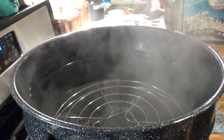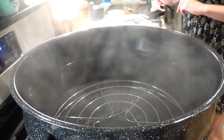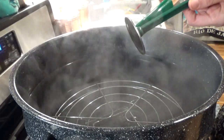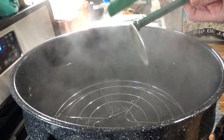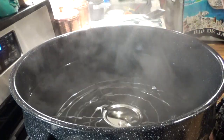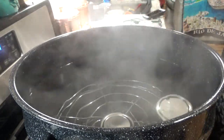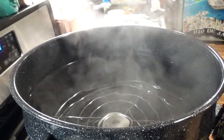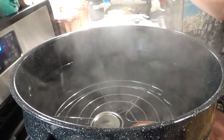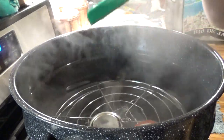So this water is barely, not quite boiling, nearly boiling, still very hot. And so now is the time that we are going to add our lids, because we do want to sanitize these, but we don't want to melt them. So those are going to be in here getting hot and sanitary while we fill our jars. And it's very important that from now on until our jars are closed, at no point are we going to touch the insides of these lids with our fingers.